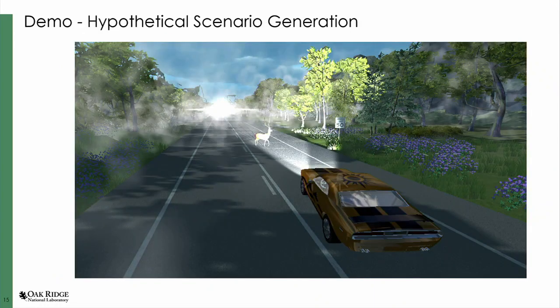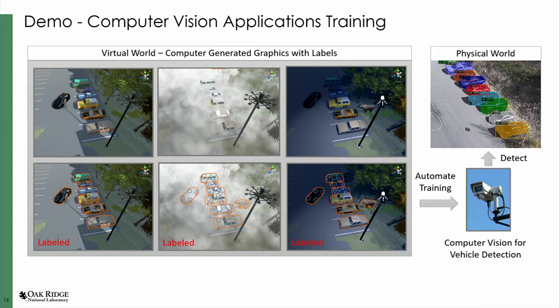So here are some use case demonstrations. One is a case for traffic safety training, simulating the scenario when the driver is driving down our Bethel Valley Road in Oak Ridge on a foggy day, while there's a deer crossing, basically a deer showing up in the headlight scenario. Another use case is we generate computer-generated graphics to train our machine learning, our computer vision model, for vehicle detection in a parking lot. Through the 3D environments, we can generate different weather and lighting conditions, and the computer-generated graphics automatically carry labels. So you don't need to hire somebody to label the vehicles or trace the outlines. Everything is more like an automated workflow.